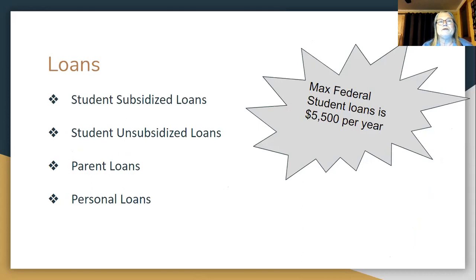And next, loans. Again, fill out the FAFSA to qualify for student loans. The maximum federal student loan you're going to get is $5,500 per year. So you're talking $6,450 from federal, $2,000 from Missouri, $5,000 per year student loans. That is the absolute maximum amount of money that you are going to be given through the federal and state government. A lot of schools, that's not going to pay for it.